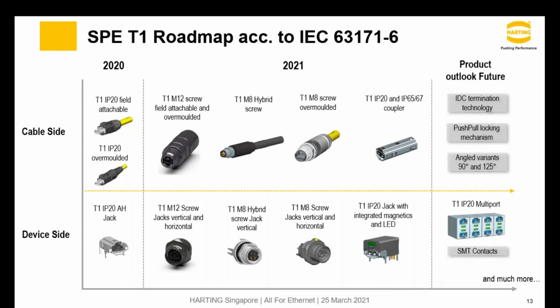So we are not stopping there with just the IP20 SPE connector. You can see that right after 2020, we are riding on our experience to further develop the IP65 and IP67 to address more industrial application requirements. This is in the form of the M12 and M8 circular connectivity. Not to forget, these are on the cable side.